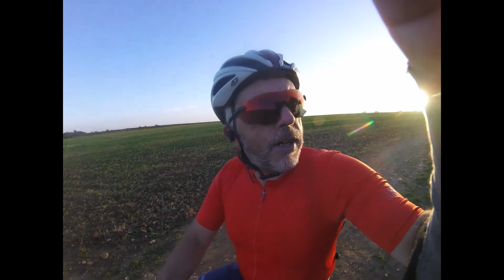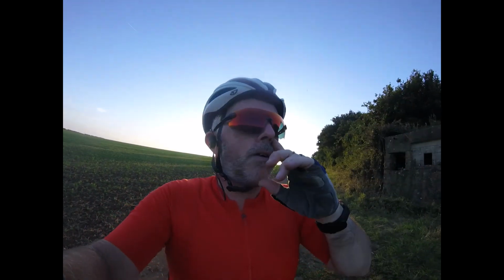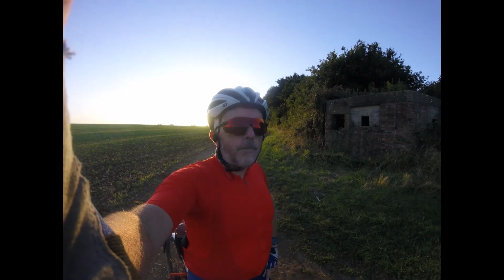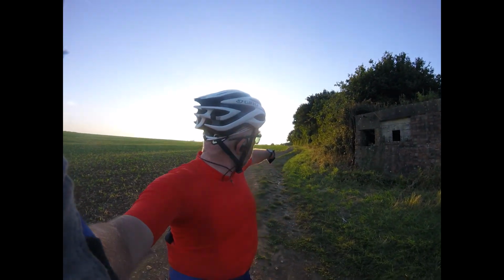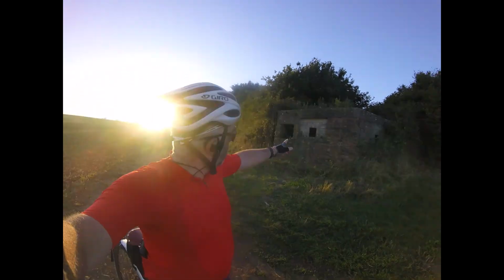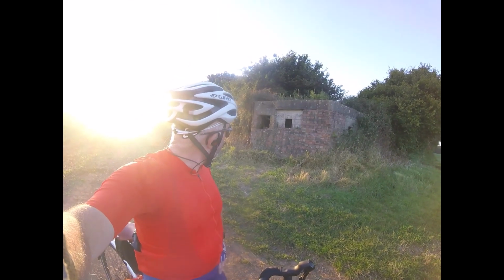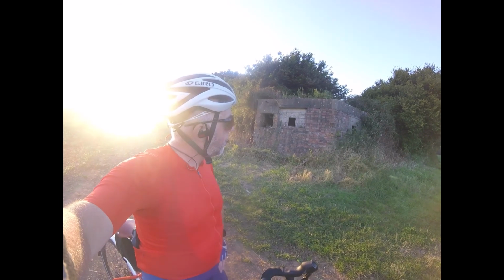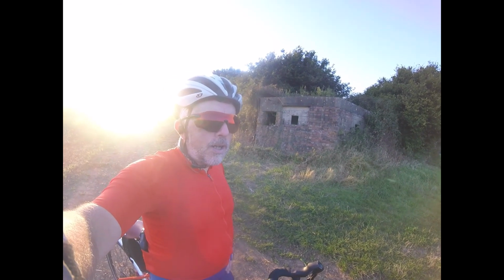Don't know. Anyway, as I was saying earlier, we've come around the edge of Aston Airfield, so this is like the perimeter, if you like, and as you can see here, there's a pillbox with things you'd stick a machine gun out of to defend the airfield. This would have been an RAF base back in the Second World War.